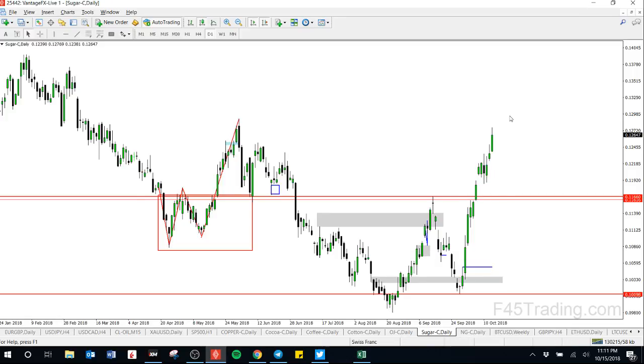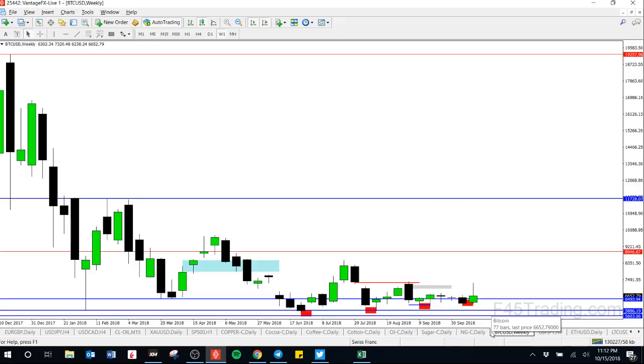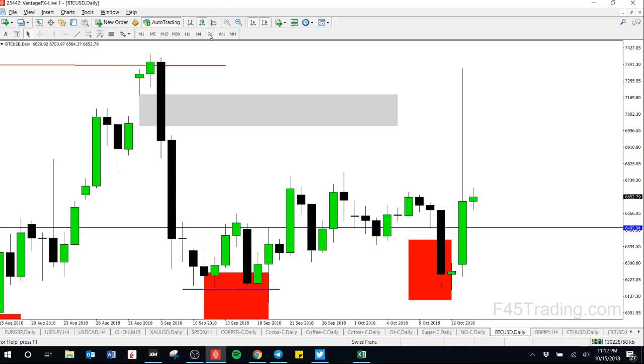So I'm looking for a move back down, retesting these old highs in here and see if we can't get long in there. I don't want to buy it from here, but I think there could be opportunity back down at these lows in here to get long. I'll put a price tag on that so you guys can look at that on your own accord. Watch coffee at that level there because we could see a move up higher. And that's about it.